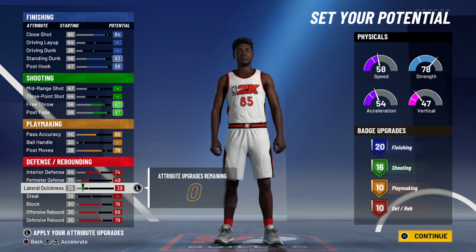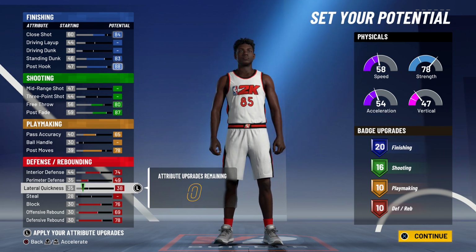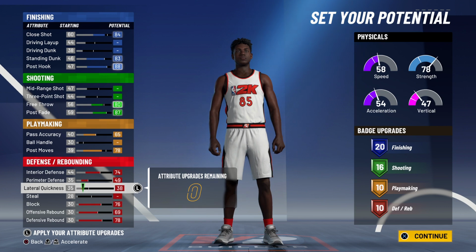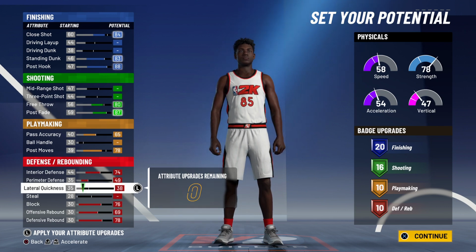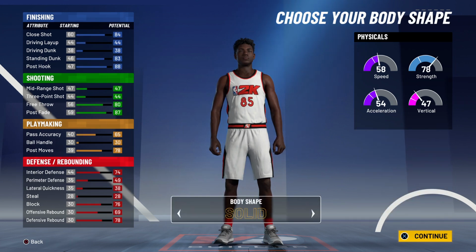So here's the official setup. You guys have 20 finishing badges, so you guys can do damage in the paint. You guys have 16 shooting, so you can absolutely shoot the lights out with your post hooks, get those deep range hooks. You guys can post hook all the way from the free throw line, sometimes even near the 3-point line if you're really good at it. 10 playmaking, so you guys can get some nice post scoring animations. You guys can spin and all that stuff, and post cheese. And then you guys have 10 defensive badges, which should be enough if you're guarding other post scorers if you just allocate your badges correctly.